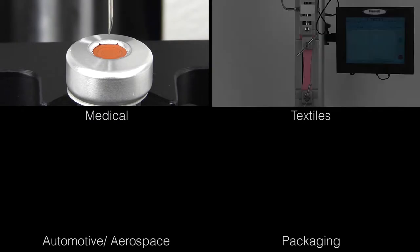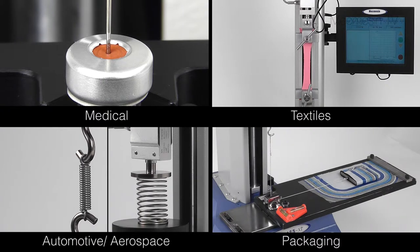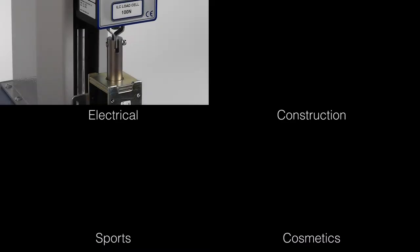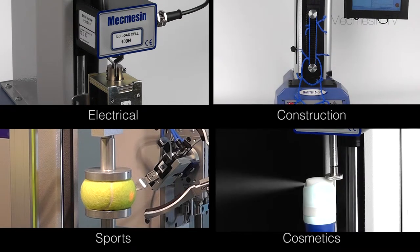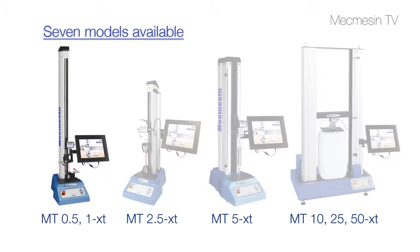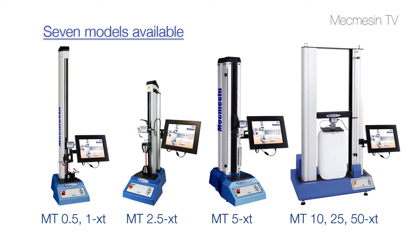Force testing finds applications in many different industries. And the flexibility of the MultiTest-xt makes it ideal for a wide range of tests. 7 models are available to cover the range from less than 1 newton to 50,000 newtons in compression and tension.